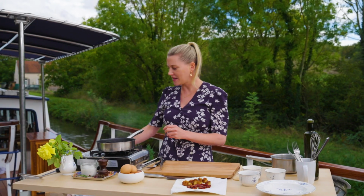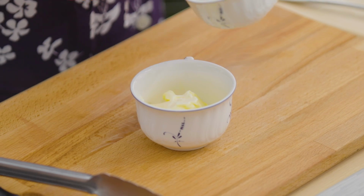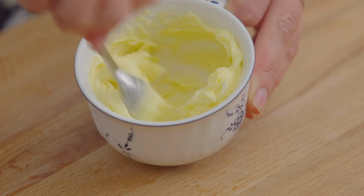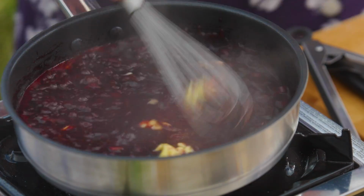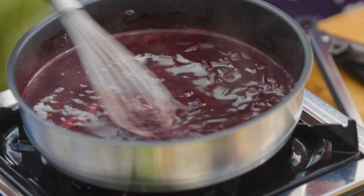Okay, now this is another little trick that I like to do to thicken up the sauce and make it super glossy. I've got some butter here. To this, I'll add just a small spoon of flour, and that's going to help thicken it up. This is called a beurre manié. And now I'm just going to add a little bit of butter, and we're going to whisk that in. And this just really rounds off the sauce. And you can see how it's starting to thicken up nicely.